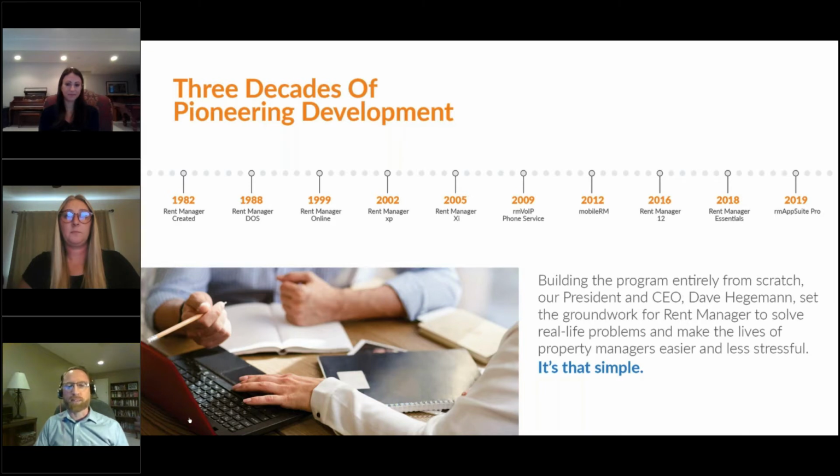Along the way, we are always discovering new ways to make it flexible and customizable, because we think that the way that you operate is really one of your competitive advantages in your market. So we want our software to mold around how you operate rather than the other way around, where you have to force yourself into your software.